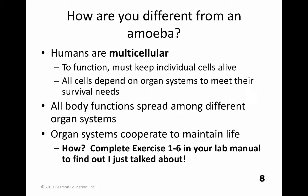Where we must keep individual cells alive. There's a lot of them, and a lot of them require slightly different things, right? All the cells that we have depend on organ systems to meet their survival needs. So, for instance, what the skin cells need to survive are going to be a little bit different than what a neuron or a brain cell will need. And so, us as a multicellular organism, we need to figure out what each of those needs so that we can provide them.